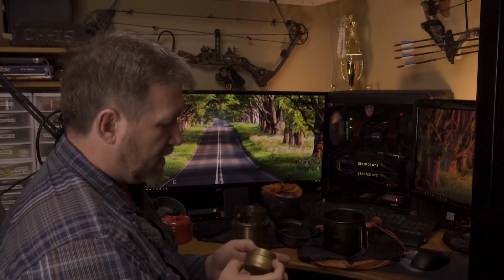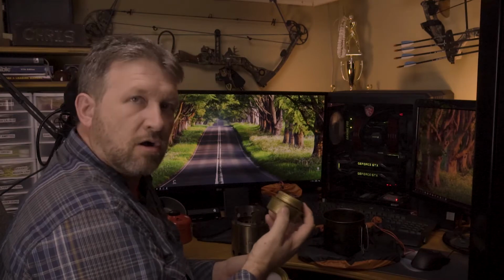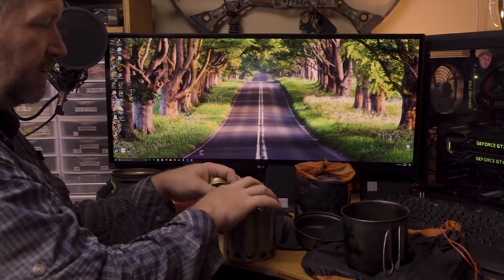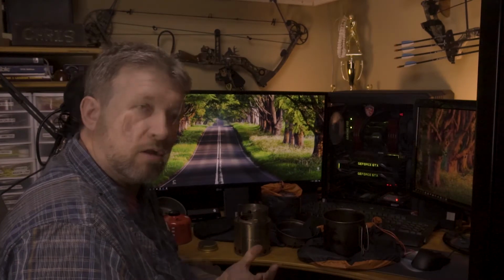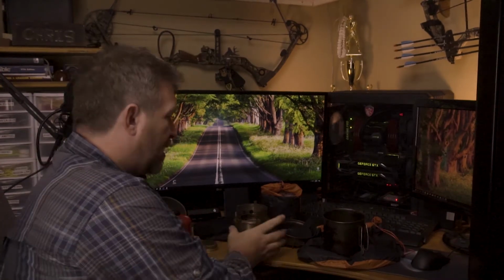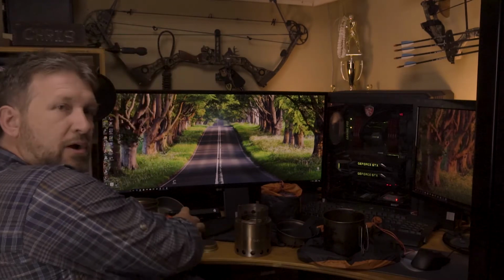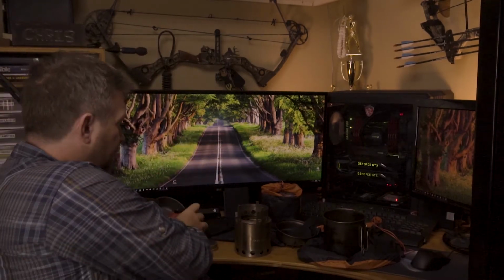However, this little guy is great. This is made by a company named Trangia, and it lets you run alcohol very efficiently, and of course it'll work inside of here. I can quickly get my water boiling with alcohol. Now I will say, where I might not use this one is sometimes there's fire bans and they won't allow alcohol or wood burning, but they might allow the propane type.